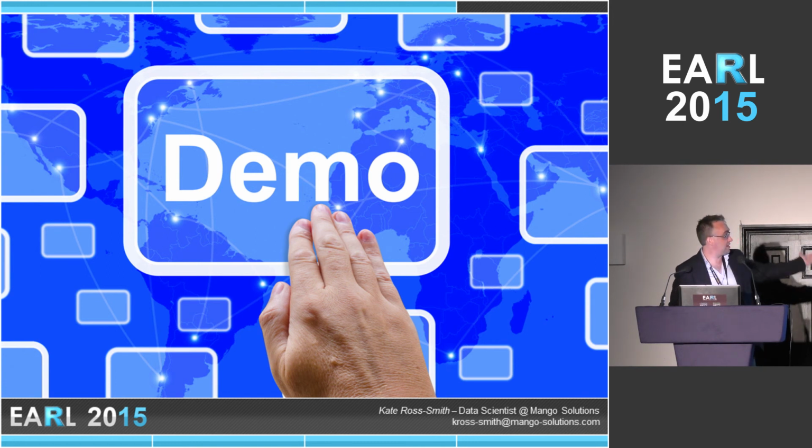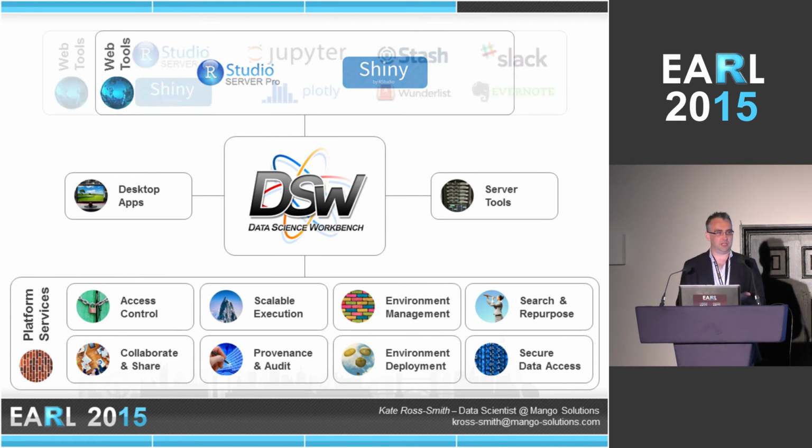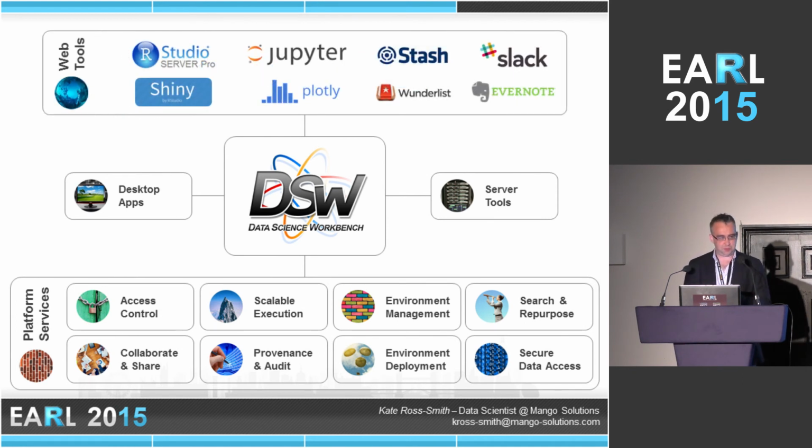So that's where we are right now. In terms of where we're going, our customers that we're working with are starting to get ideas about what else we could integrate with. And because of the way we've built this, we can integrate with other things. The Jupyter work is ongoing, so we can pretty much integrate with that now. Plotly and Plotly dashboards is the next thing we'll integrate with.